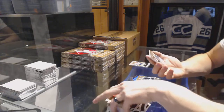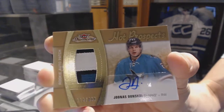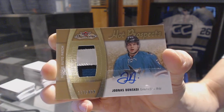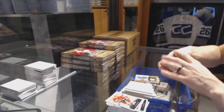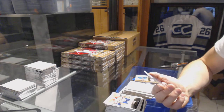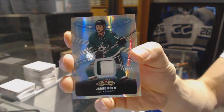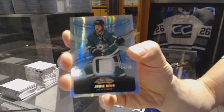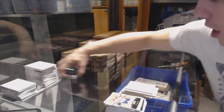We've got a three-color Hot Prospects Rookie Patch Auto numbered to 499 for the San Jose Sharks, Jonas Donskoy. Jonas Donskoy out of 499 for the Sharks. And we've got a base white hot two color patch numbered 4 of 15 for the Dallas Stars, Jamie Benn.